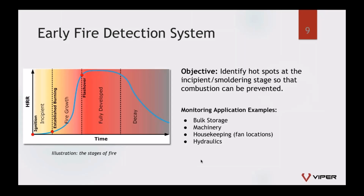So on early fire detection, this just goes through the stages of a fire. The whole goal is that you don't want to have a fire. You want to be able to maintain your process and run through everything with as little downtime as possible, with nothing affected by something as bad as a fire. So you want to be able to monitor that. You're doing a lot of things, I realize, on the housekeeping side and the process monitoring side to help do that.